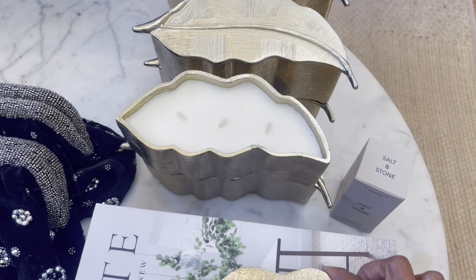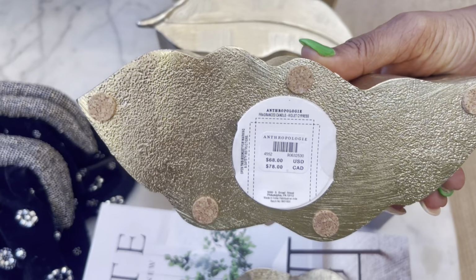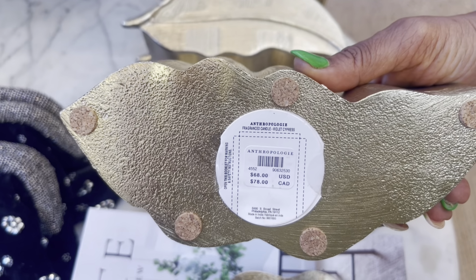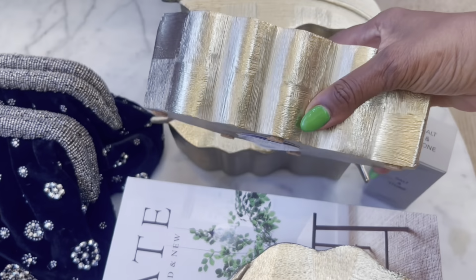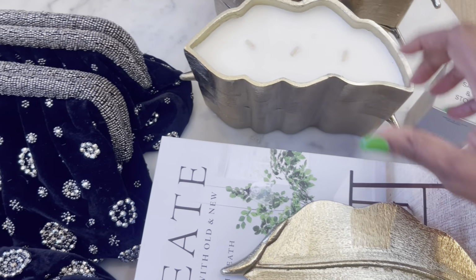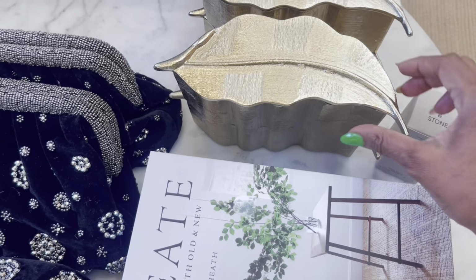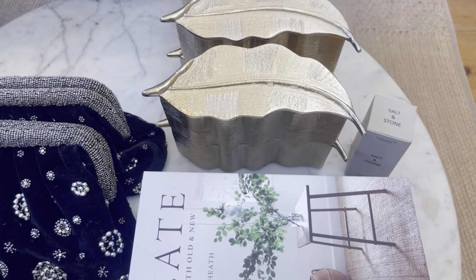The first thing that caught my eye was this leaf candle. This is beautiful. Absolutely beautiful. Couldn't get it because it was too pricey. But yeah, I really, really like that. That's just the kind of thing that I like. A nice little statement candle just really makes me happy. If I didn't have anything else on a table but a nice statement candle, that would be enough for me.